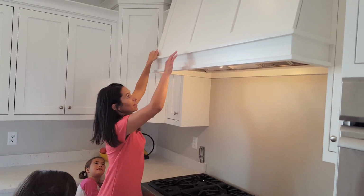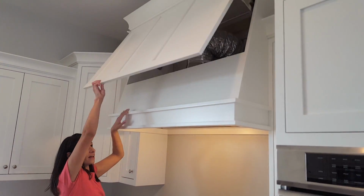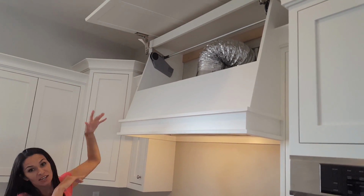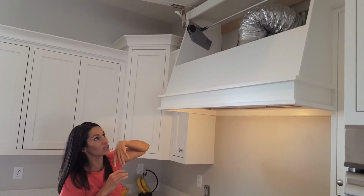Okay. So this opens up. How cool is that? It gives us extra storage space, and if we ever need to go in and fix the vent and stuff, we can do that.